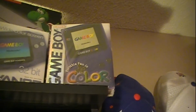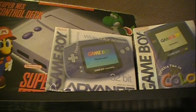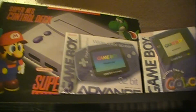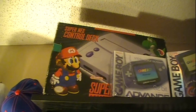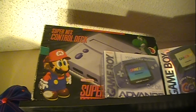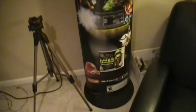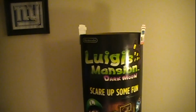Up there is a complete in box Game Boy Color Grape and an Indigo complete in box Game Boy Advance. And behind that is a Super Nintendo Mini complete in box. And I'm working on doing an unboxing for that as well. I got this Luigi's Mansion display out of a GameStop dumpster.